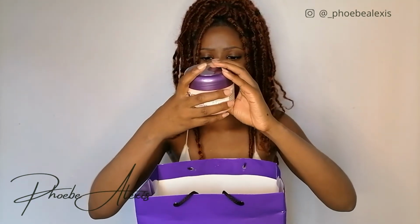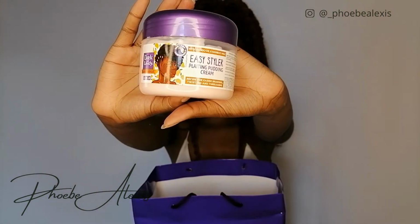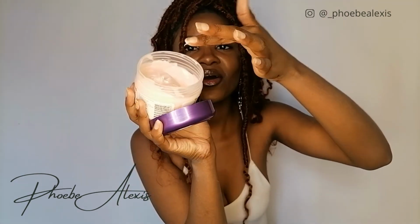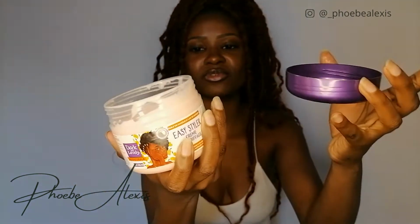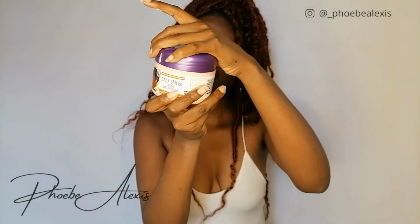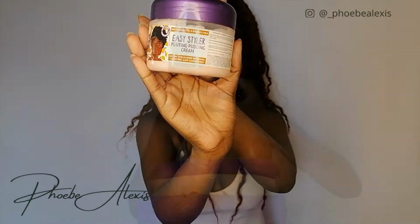Next up, we have the Easy Styler Plaiting Pudding Cream. And that's what it looks like. The texture is a bit bouncy. I don't know if you can see that. It's creamy, but it's also like jelly. It's quite firm. It's not watery. If I had to turn it over, I don't think it would fall out. So yeah, that's what the texture of the Easy Styler Plaiting Pudding Cream looks like inside.